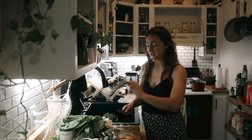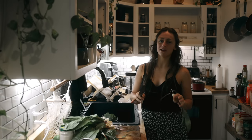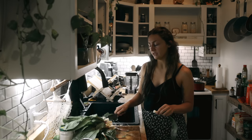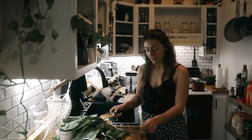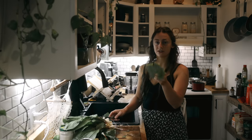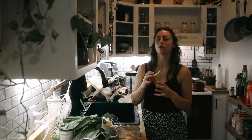Ramps have the strongest, most pungent smell. The whole kitchen smells like garlic right now. I'm going to start making pesto, and in the past, I did put the bulb in with it, and that can just get really bitter and overwhelming really quickly. So instead, what I'm going to do is remove the roots and then remove the leaves and use just the leaves for pesto. And with this part, I'm going to pickle them, and they're so good like that.